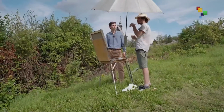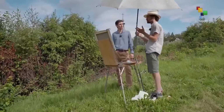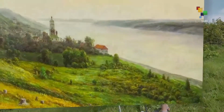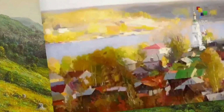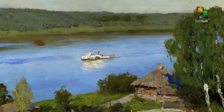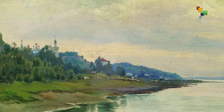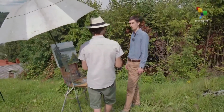For example, Levitan often painted not just green, but used, for example, the English red acrylic paint or ochre. That is, he was somehow trying to complicate, somehow enrich the color scheme, like a filter in cinematography, perfectly warm or cold. These shades already carry a certain semantic load, a good or bad mood, and lead the painter.